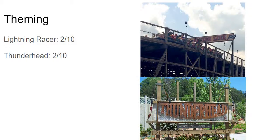Now let's talk about theming. And I'm giving both a 2 for different reasons. Lightning Racer, I'm giving it a 2 because Lightning Racer doesn't really have a theming, except for that little finish line. As you're going into the final brake runs on either track, you will go through a finish line, which I find really cool. And also, you could say the sides are kind of theming, the two different sides, what comes before Thunder, Lightning, something like that.